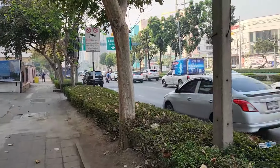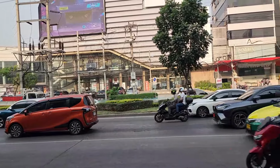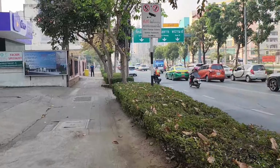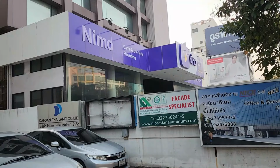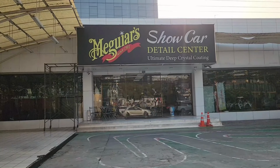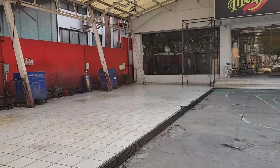I see a bunch of lighting centers. This is a little bit of a home decoration area. It's about 8 o'clock in the morning, so traffic is really picking up. And here is Nemo Game and Lifestyle Streaming. And here's a Meguiar's Show Car Dealer Center. Well, Meguiar's is probably the brand they use.